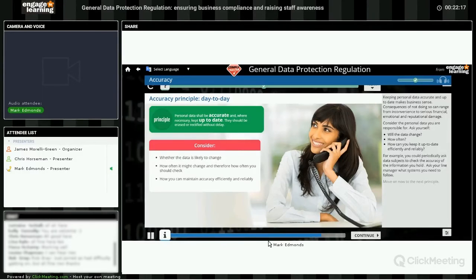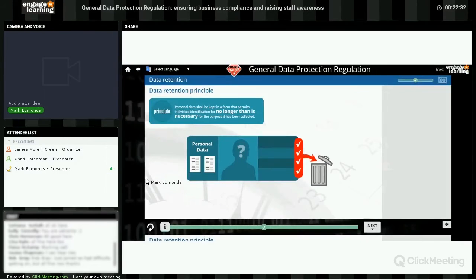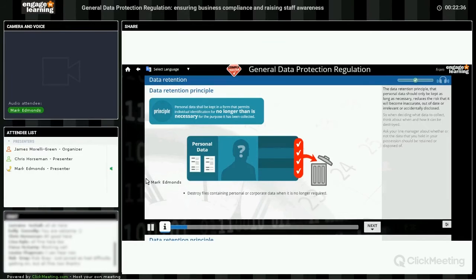So the next principle is data retention. The data retention principle, that personal data should only be kept as long as necessary, reduces the risk that it will become inaccurate, out of date, or irrelevant, or accidentally disclosed. So, when deciding what data to collect, think about when and how it can be destroyed. Ask your line manager about whether or not the data that you hold in your possession should be retained or disposed of. The main difference in GDPR with data retention is that there are more exceptions. So, for example, archiving purposes in the public interest and scientific purposes. So there's more listed, specified exceptions for data retention guidelines.